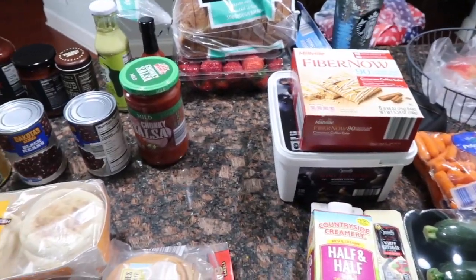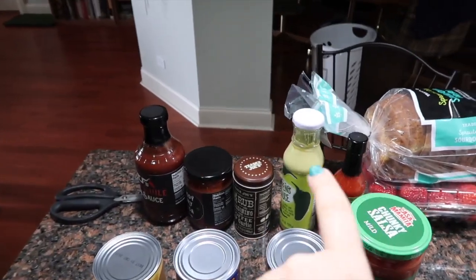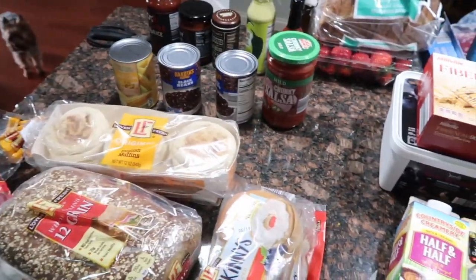Anyway, this was my grocery haul for the week. All of this stuff clocked in at just under $100, which is great because it also included my Father's Day gift.